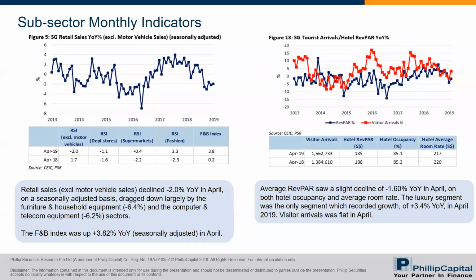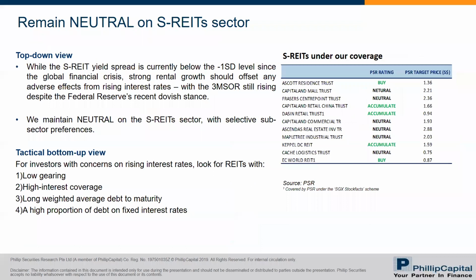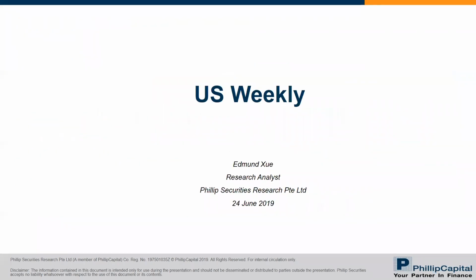So this could give a preview of the 2Q results for the hospitality REITs for the month of April. And the luxury segment was the only segment across the 4 hotel segments which recorded growth in terms of RevPAR, of about 3.4% year on year. Visitor arrivals was flat in April. So our call on the SREIT sector is unchanged, neutral, while we're still bullish on the subsectors of office and hospitality, and our calls on the respective REITs are on the right. I'll move on to Edmund for the US weekly.